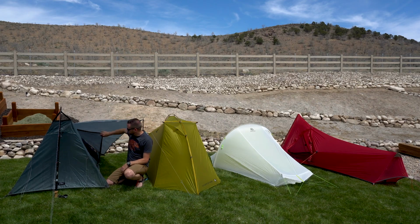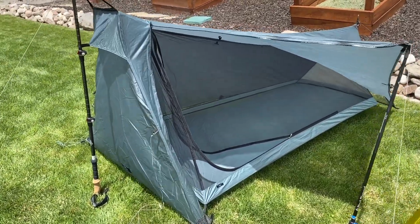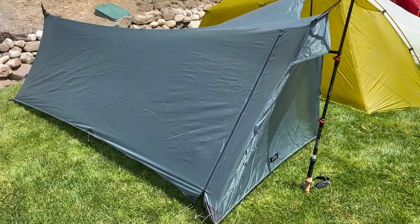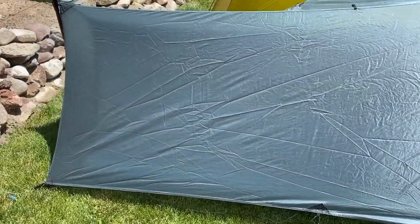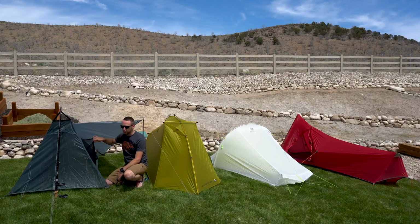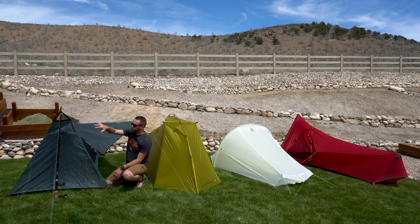Now, the big D-shaped door on here opens up to give you lots of space into a one-person bathtub style bug bivy type of shelter. At least that's what it feels like. It's not super roomy. I mean, most one-person tents are not super roomy, but it's very lightweight. I mean, you're roughly around 30 ounces for this particular shelter, but they are using just a classic Nosea mesh on here.